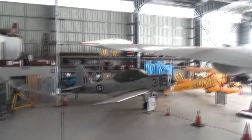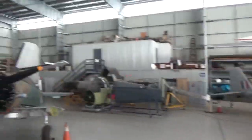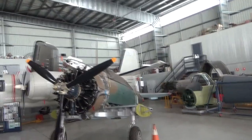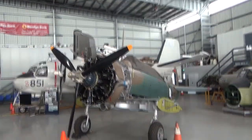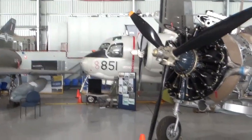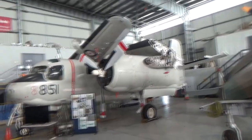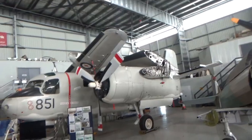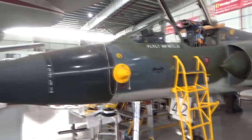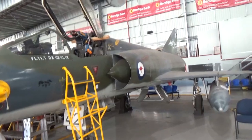That was the only fire that we had in Australia when the war broke out. Really? Behind it, you've got a Grumman Tracker used on aircraft carriers. We had 116 of those in Australia. The first two were built over in France, the third one assembled here. The rest of them were made in Australia under license.